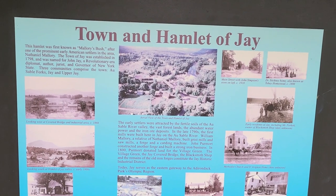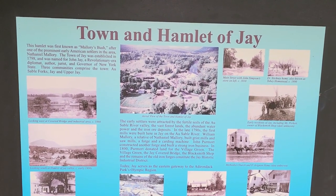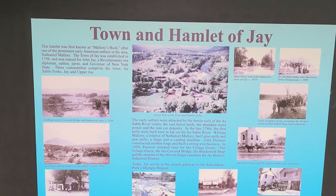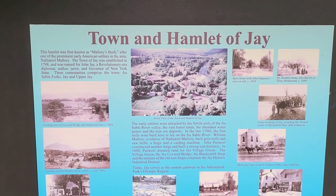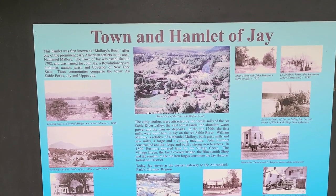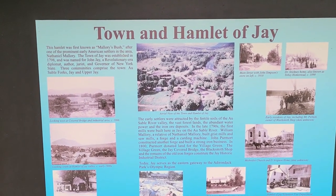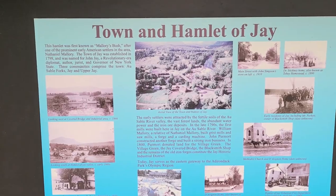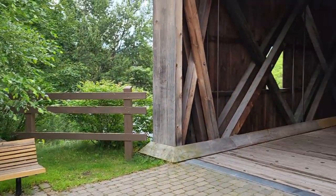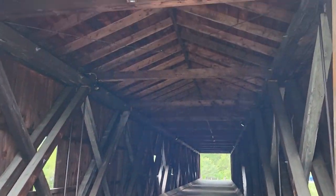The hamlet of Jay was first known as Mallory Bush after one of the prominent early American settlers in the area, Nathaniel Mallory. The town of Jay was established in 1798 and was named for John Jay, a revolutionary diplomat, author, jurist, and governor of New York State. And he was also the guy who kind of sold out the Native Americans. So anyways, here's the covered bridge here.